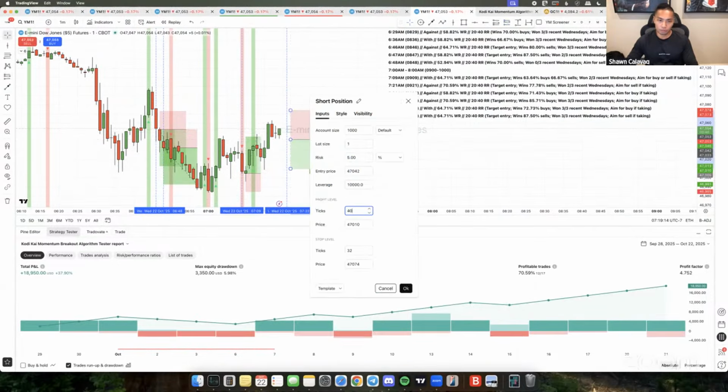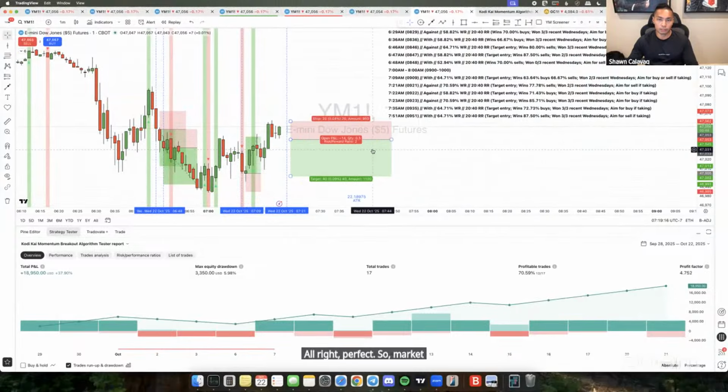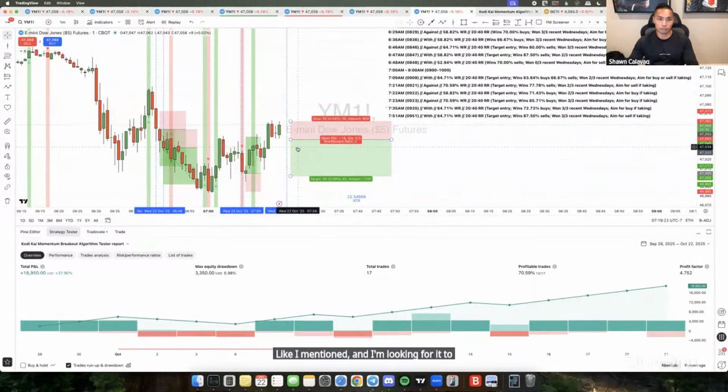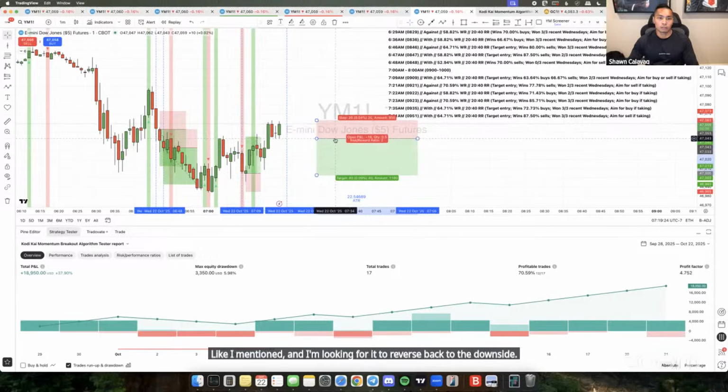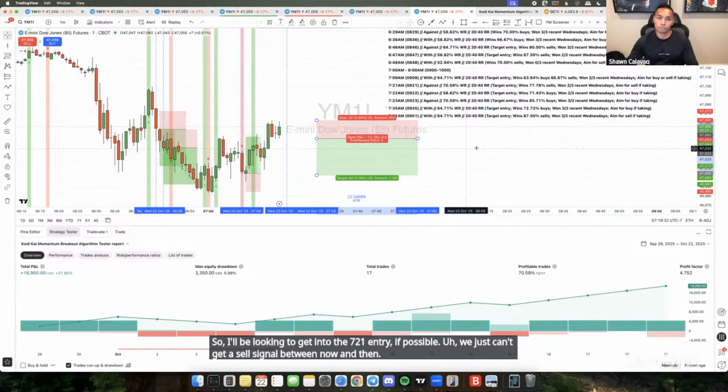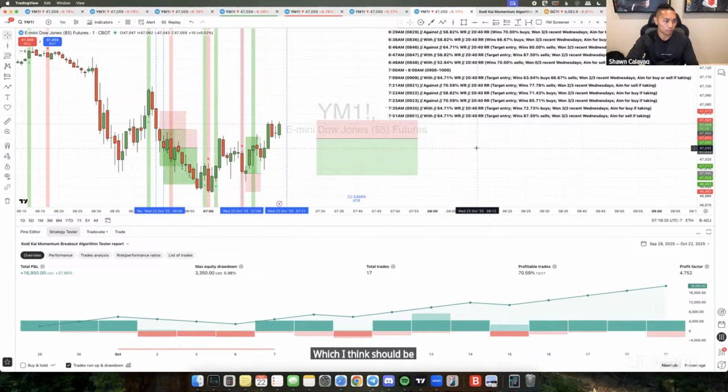All right, perfect. So the market is kind of doing what I was hoping for right here. I was looking for price to slow down a little bit, like I mentioned, and I'm looking for it to reverse back to the downside. So I'll be looking to get into the 721 entry if possible. We just can't get a sell signal between now and then, which I think should be okay.